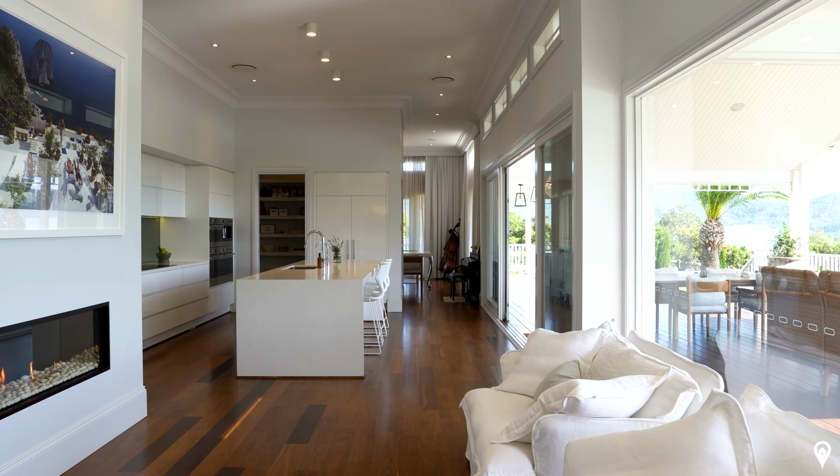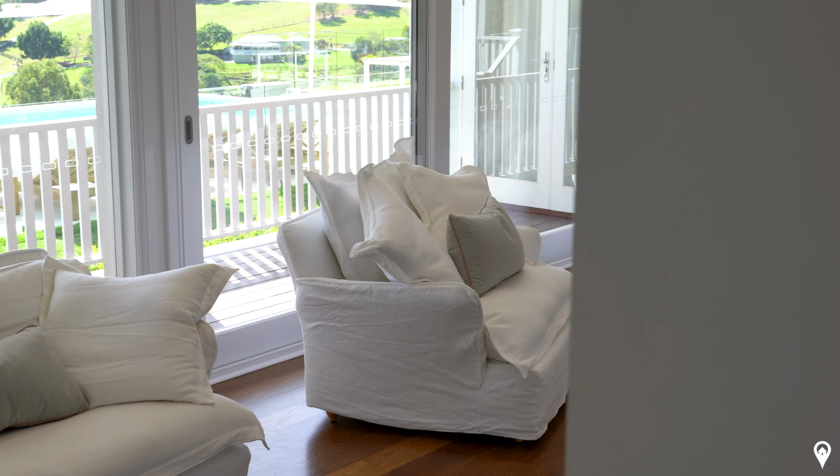Now we're going to pop further down the hallway into the primary bedroom, and I will also show you the southeast wing of the house.